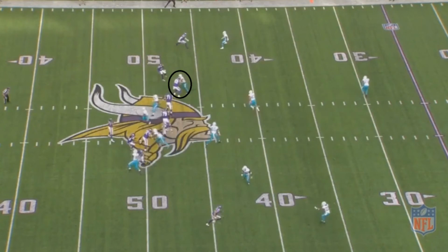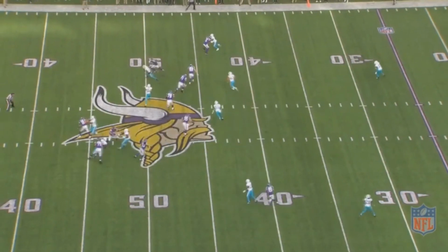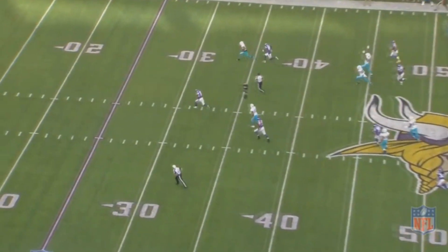Take a look at Fitzpatrick on this play. He instantly sees that a Viking who is lined up as a receiver is now blocking him, meaning there's really only one of 2 options that could be happening. The first one is it could be a running play. However, since Dalvin Cook is already out of the backfield, he has a pretty good reason to believe that it's not going to be that. So the other option would be a screen pass. And since he sees Stefon Diggs is in a position to catch a screen pass, he's going to run in that direction. He picks the ball off and takes it all the way for a touchdown.